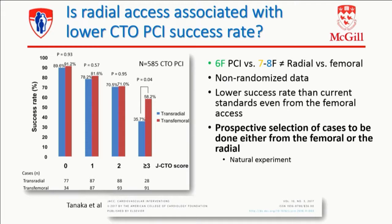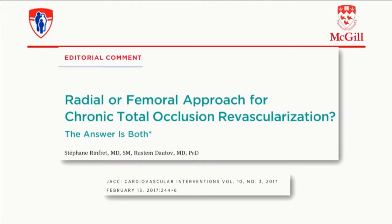It was non-randomized. It had lower success rate than current standards, even from the femoral access. And it proved that there's always a prospective selection of cases to be done by either the femoral or the radial. That's a natural experiment. And I was asked to give an editorial comment, and they asked me, should we be doing radial or femoral for a CTO PCI? And the answer is both.